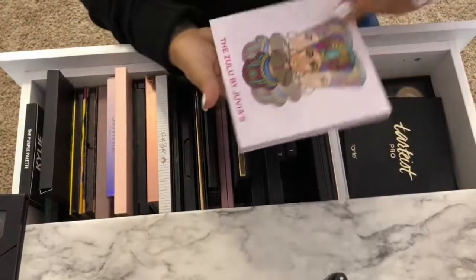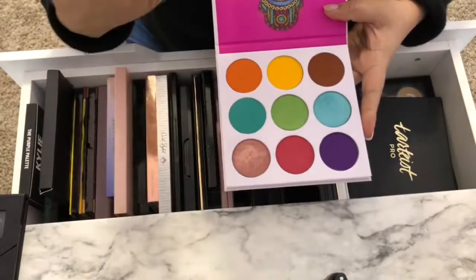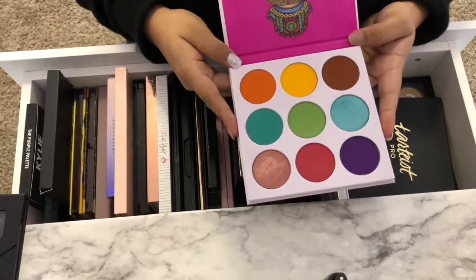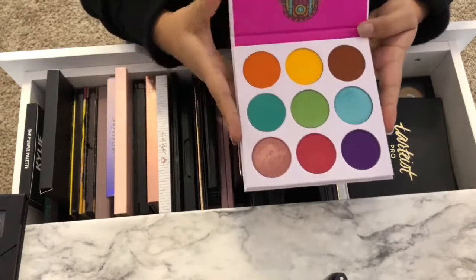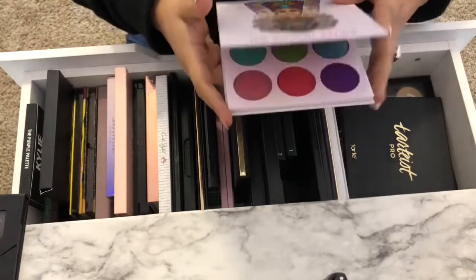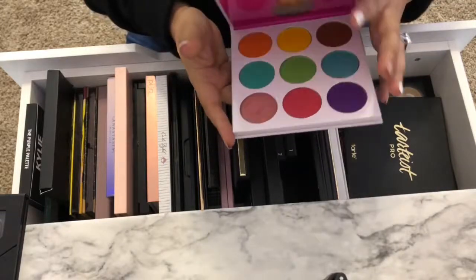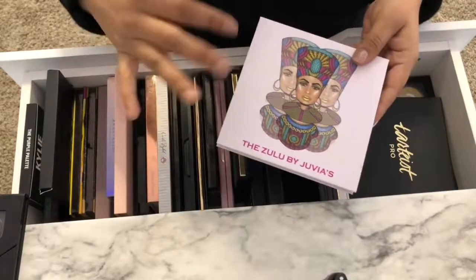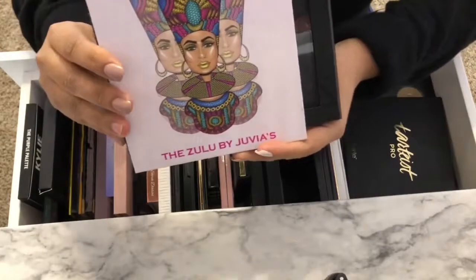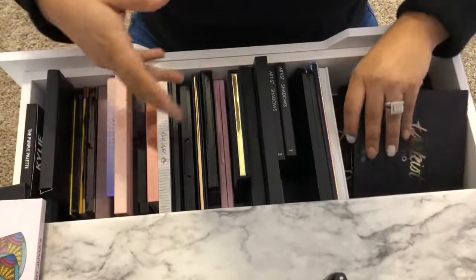So this is the Zulu palette by Juvia's. This is one of those colorful palettes that has very good pigmentation, and I feel like this palette is a must. I just don't like the size of it, but the shadows are really, really good. So I think I'm gonna keep this one. I might depot them into like a Z palette or something to avoid the packaging, because it is kind of large. If you see, it's even bigger than the Ofra palette, so it's kind of tough to store it.